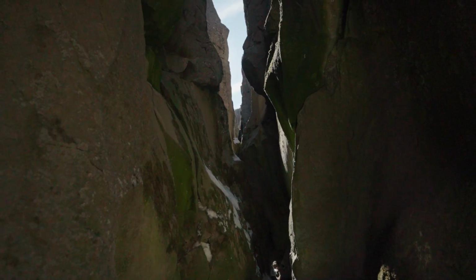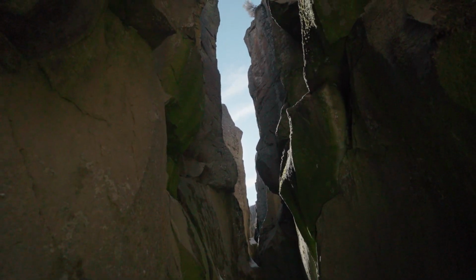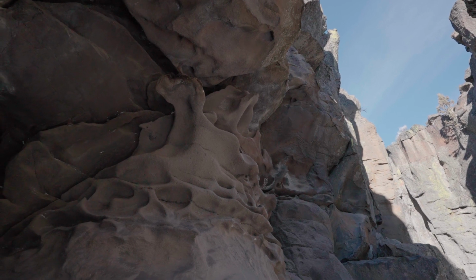But it's just, I don't know, it's so cool how many hidden gems there are out here in the high desert. And I mean, this really isn't even a hidden gem, but I don't know, there's just so many cool features out and around this area.